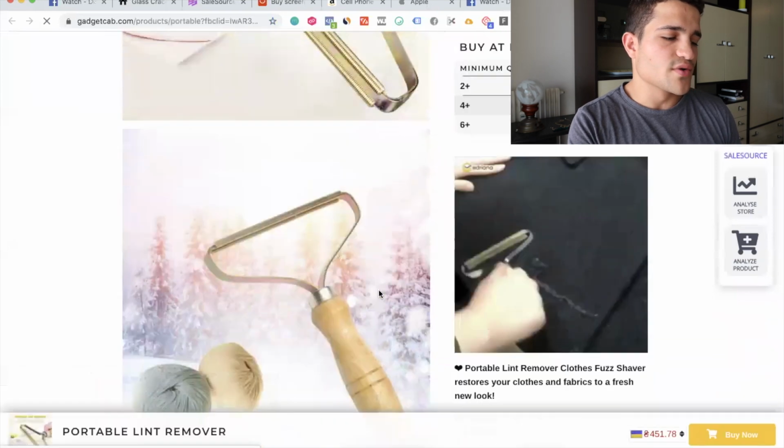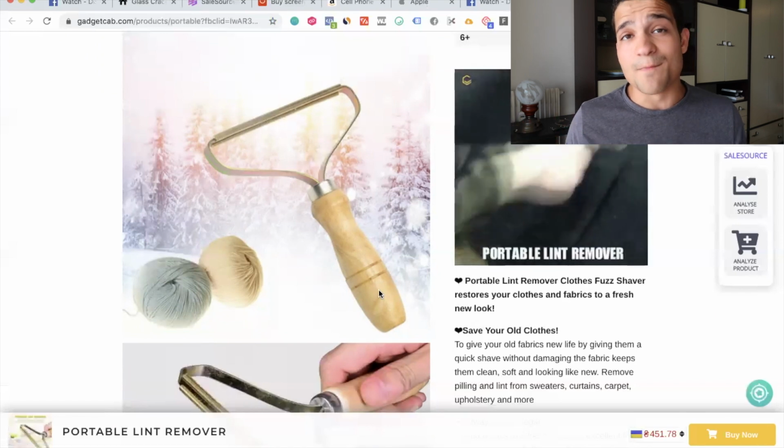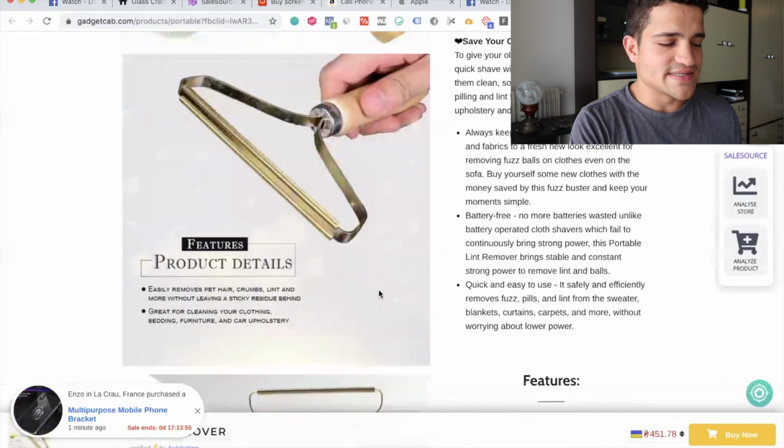It's a little lint remover that you can use for all your clothes and you can get out the lint. And also for people that own pets, this is a massive product. They can just take out the little fur and that's it. And it's not that expensive.